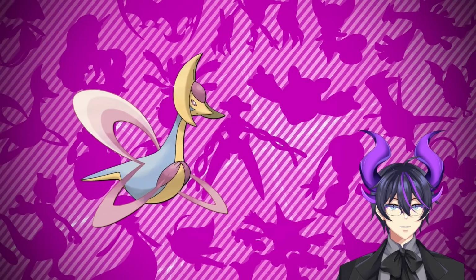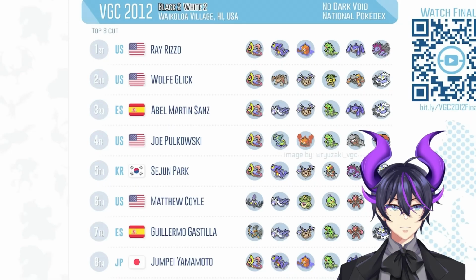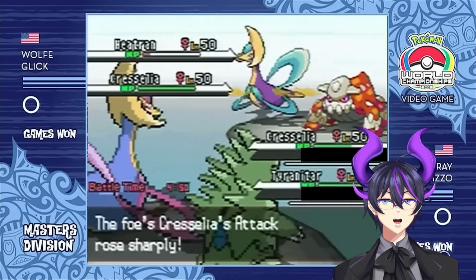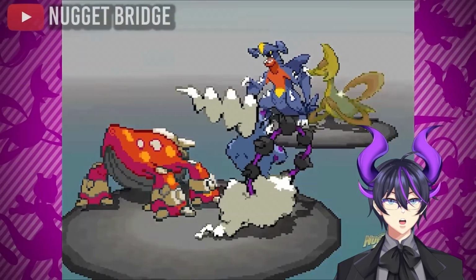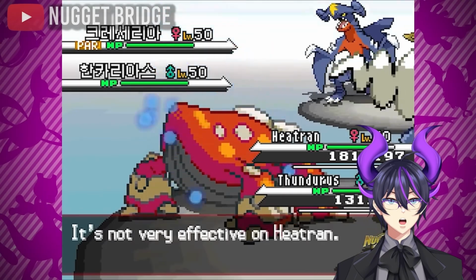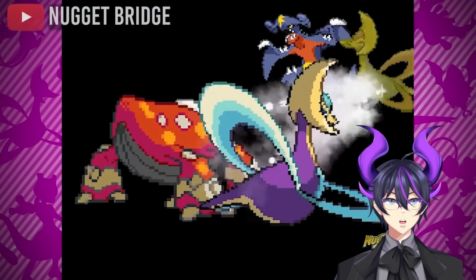Cresselia has peaked at over 50% usage multiple times throughout the years. In 2012, 6 of the top 8 World's Top Cut teams had a Cresselia, and funnily enough, most of them didn't have Trick Room. And while Ray Rizzo took home the gold with Trick Room and Swagger, ever the innovator that guy, most players use Cresselia for its bulk and access to Icy Wind, an alternative form of speed control that didn't necessitate using slow mons and countered the dragon heavy metagame very well.